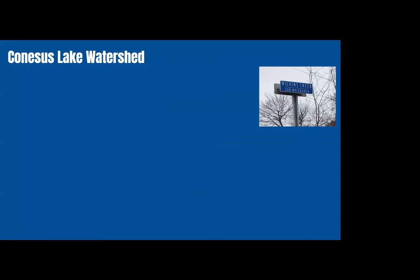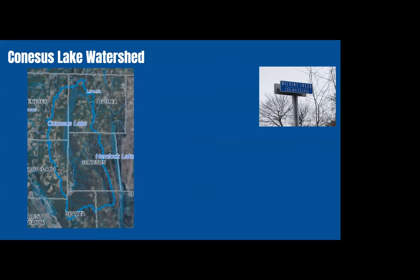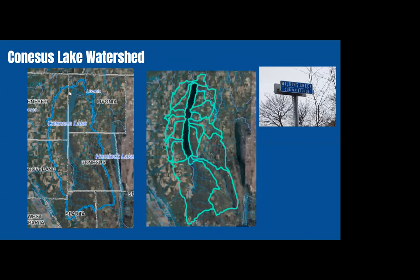The Conesus Lake watershed is this right here. Pretty much every inch of land is part of a watershed. So this is the Conesus Lake one, and that's made up of a bunch of other sub watersheds, and those all flow into Conesus Lake.